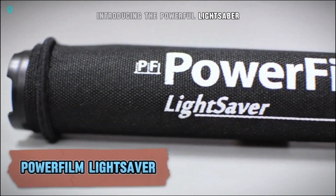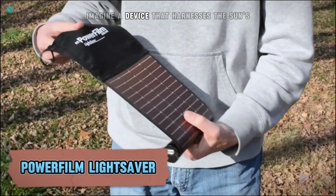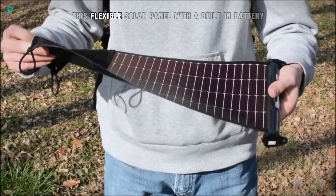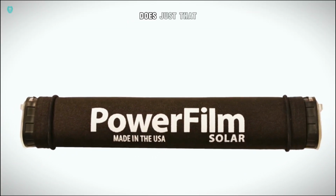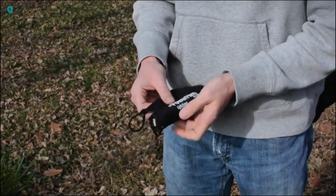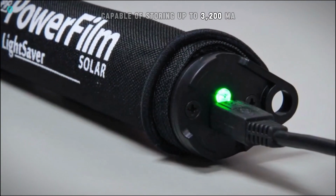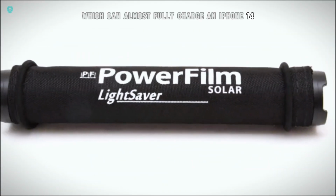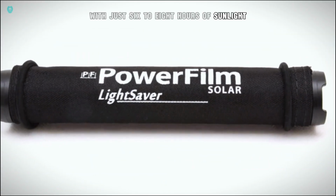Introducing the Powerfill Lightsaber. Imagine a device that harnesses the sun's energy to power your gadgets. This flexible solar panel with a built-in battery does just that. It's like carrying a mini power plant in your pocket, capable of storing up to 3,200 mAh, which can almost fully charge an iPhone 14 with just 6 to 8 hours of sunlight.